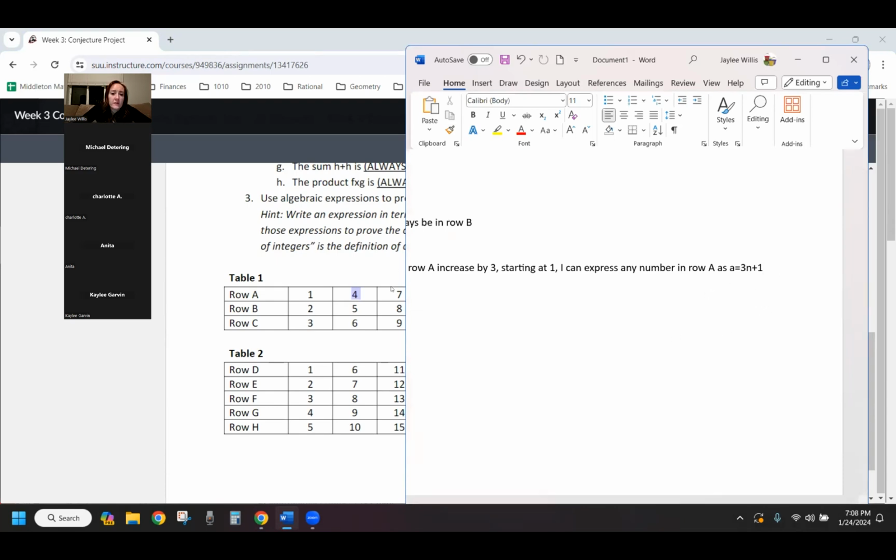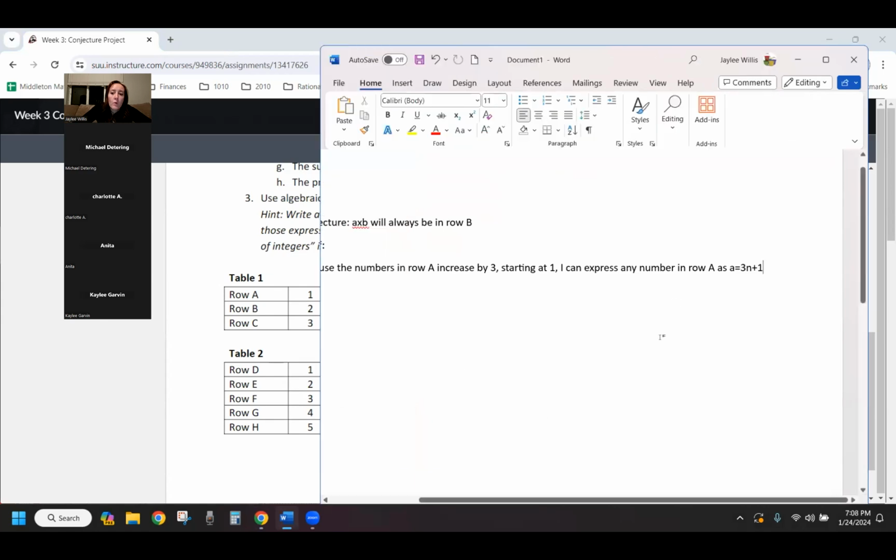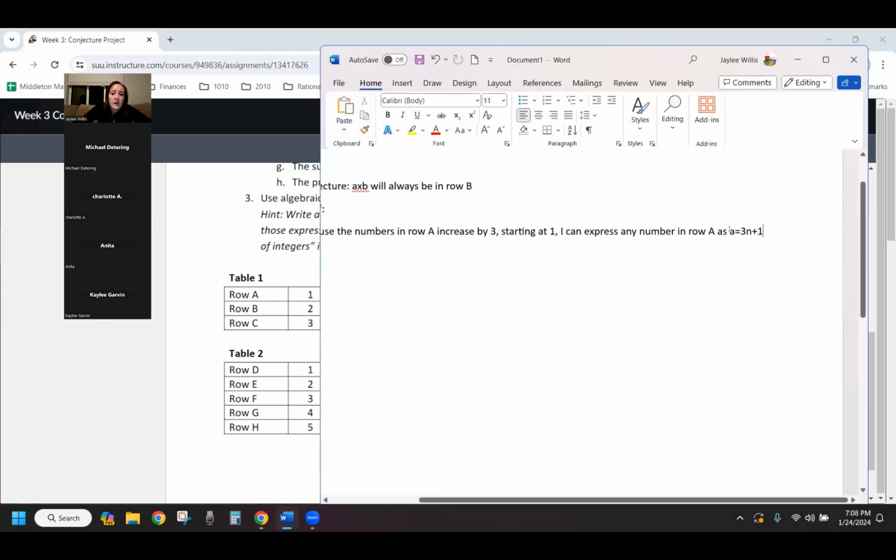So basically, I just explained in words why this expression can represent the numbers in row A. Is everybody good with that so far?